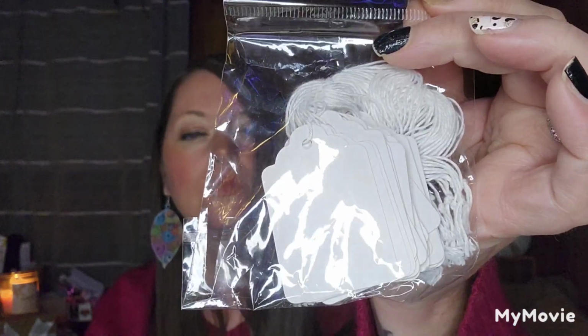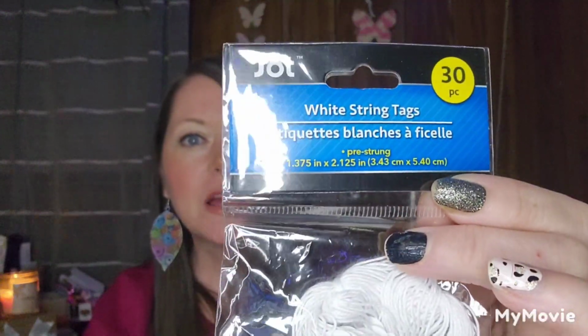Then I found something really, really cool by Jot. Well, first off, let me show you these. I got these tags for junk journaling or for crafting. White string tags, you get 30 pieces. It's by Jot.